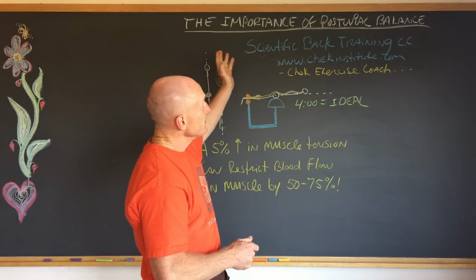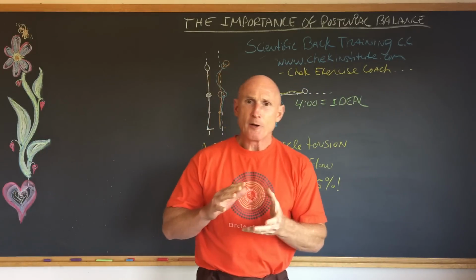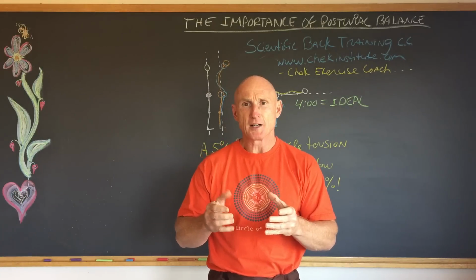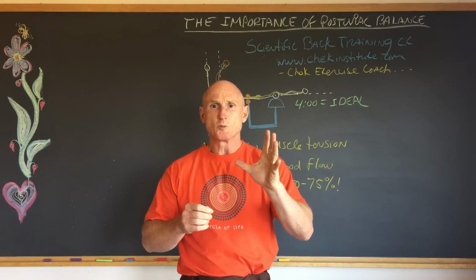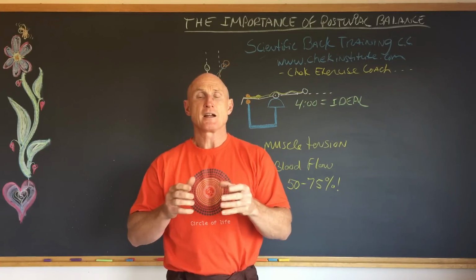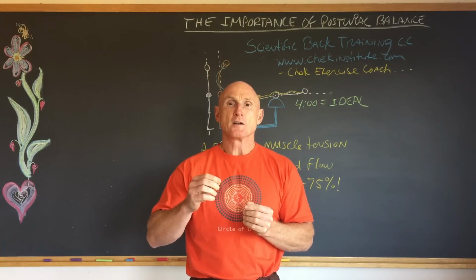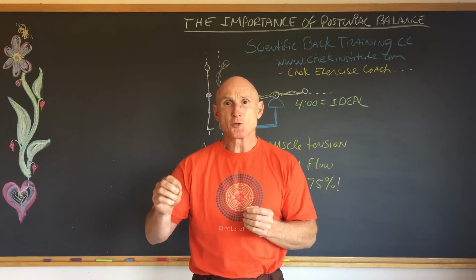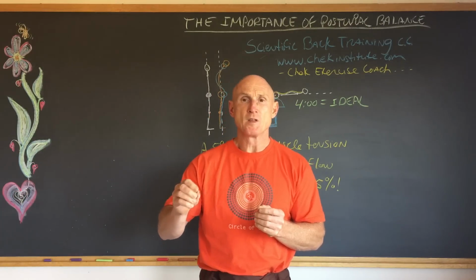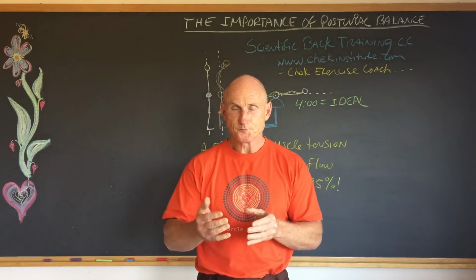Our subject today is the importance of postural balance. Now there's two primary systems of muscles in the body. The tonic system, which is composed of the muscles used for posture and stabilization. The tonic muscles have a larger percentage of slow twitch muscle fibers, or muscle fibers that have an aerobic metabolism. Those muscle fibers are designed for long periods of work.